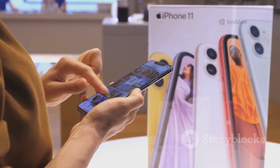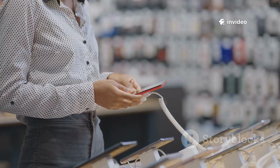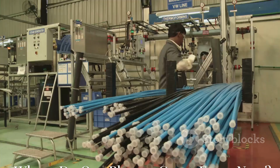Experts say a US-made iPhone could cost $1,500 to $3,500. The tariff doesn't bring jobs home, it just makes your phone more expensive. It's a policy with no real alternative and no real solution.